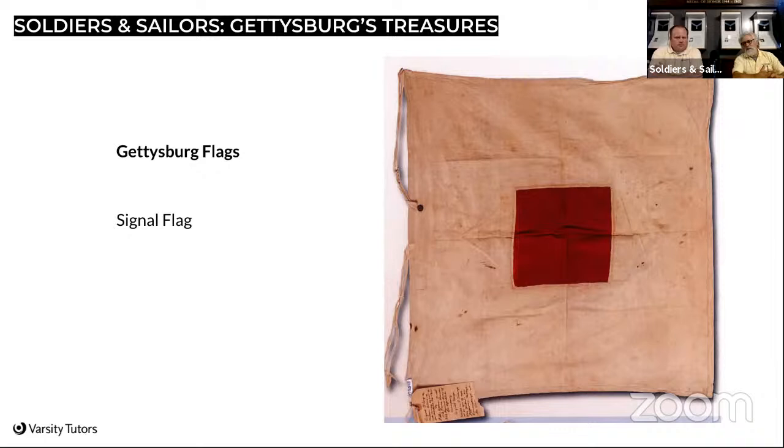And we have this one flag that descended through a family whose ancestor was a Signal Corps person who was stationed on Big Round Top at Gettysburg, and Big Round Top was the site of the Union signal station. They needed somewhere that was high enough that these flags could be seen by the next signal station, which might have been a mile away or so, so that the message could keep being repeated till it got to headquarters. So you notice a little brown note on there, and that explains who the donor was, the owner, and where he was on Big Round Top. And we also know, because his diary exists, we don't own it, but he talks about being on Big Round Top and what he did there. And that little note came with the flag. It's tied onto the flag.